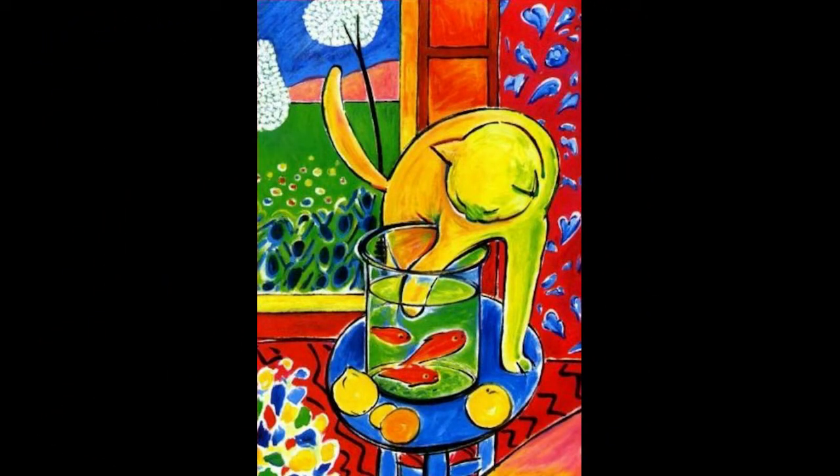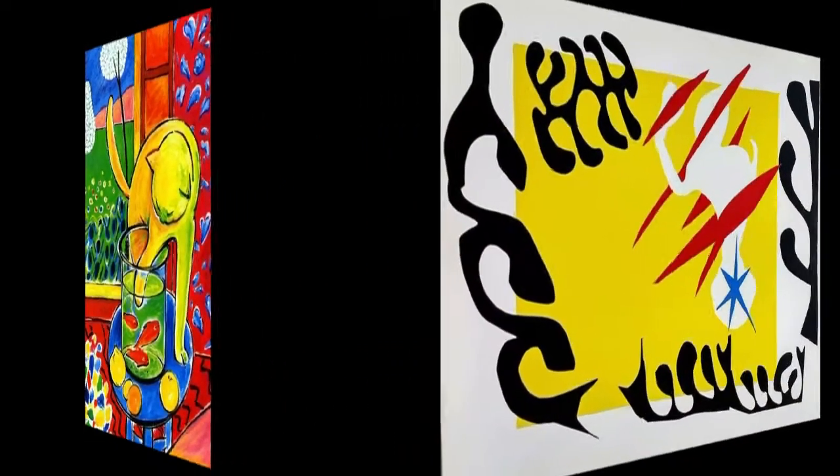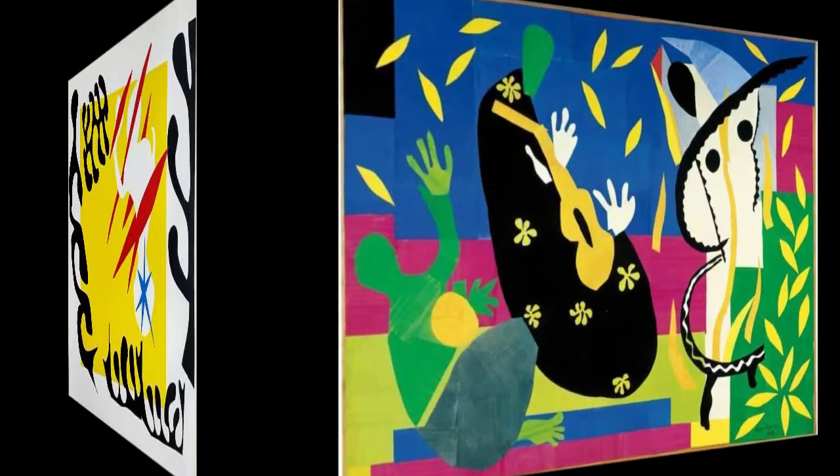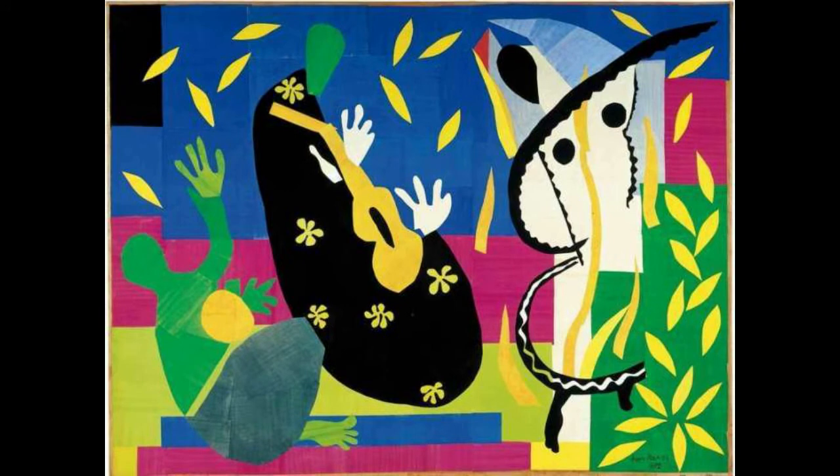Matisse began to show his work in large group exhibitions in Paris in the mid-1890s, including the traditional Salon de la Société Nationale des Beaux-Arts, and his work received some favorable attention. He traveled then to London and Corsica, painting in the style that came to be known as Fauvism.